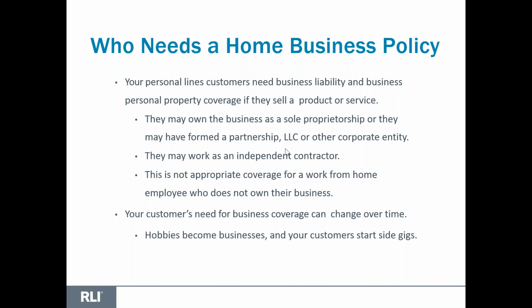And the last point at the bottom here is we talk about asking that question of your customers about business exposures. We feel like that is something that should be asked often. We see all the time that folks have hobbies that turn into businesses overnight, or you have customers that maybe start a side gig and it turns into a business exposure. So this is very dynamic, it changes all the time, and I think it's an important question to be asking.